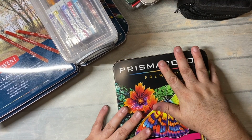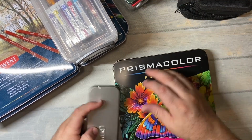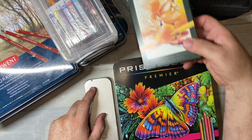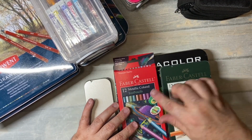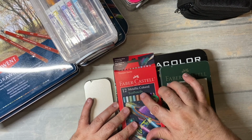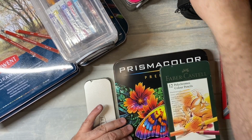So I'm keeping the Prismas. I'm keeping this little Derwent set. I'm gonna keep the Polychromos and the metallics for now. I think I might give the metallics to my niece. Actually, I am. I'm not gonna use metallics.